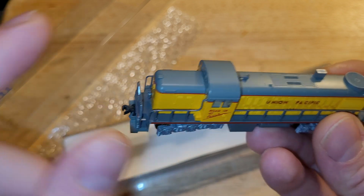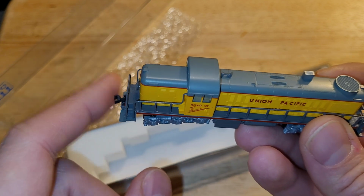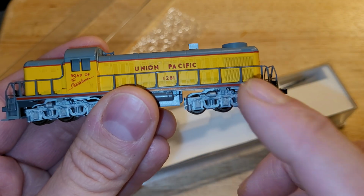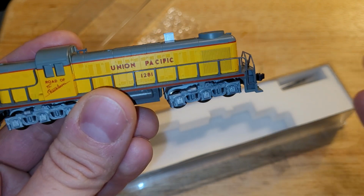Replace these couplers. And I will show you how to do that. As part of this upgrade, I'm going to be changing these out to Microtrains couplers. Now, a little bit further background on this. There is, in fact, a slight length difference between the RS2 and the RS3, by roughly half a foot to a little bit over that much.